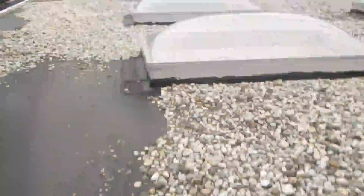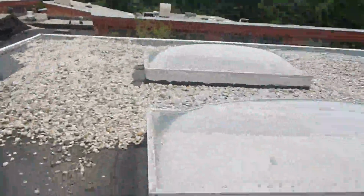And these are not leaking, the ones I'm showing you now, but these will be our next leaks. So all of them have to be reflashed. So you have 1, 2, 3, 4, 5, 6, 7, 8 skylights that have to be reflashed.